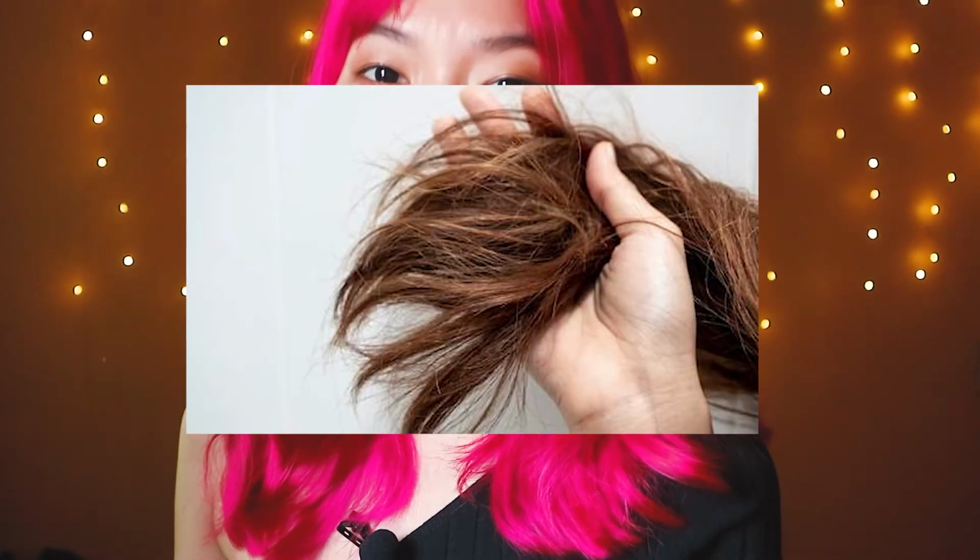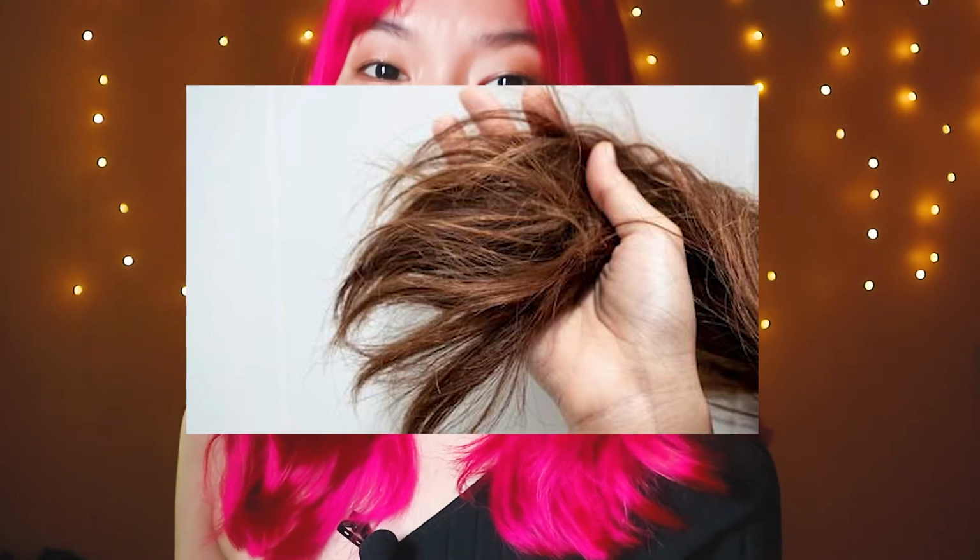I started dyeing and bleaching my hair way back in 2014 with a small amount of knowledge on how important hair care really is, and I ruined my hair a lot. I had dried hair, I had breakage, I had over bleached hair, but it's also because I was the only one who did my hair. I did it on my own. I never went to the salon or got it professionally done.